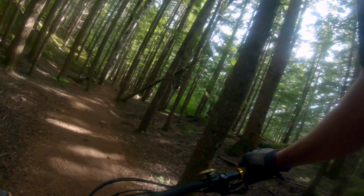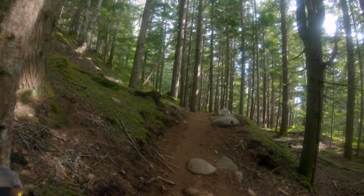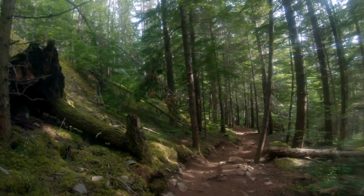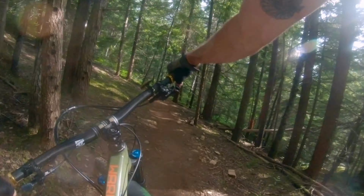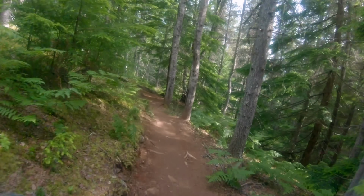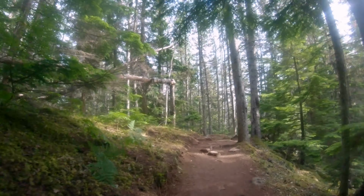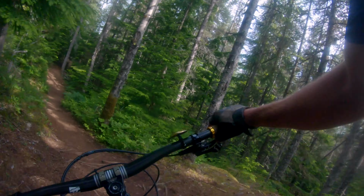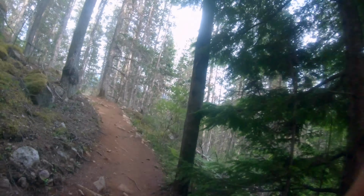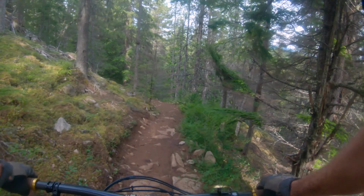Little jump. Nice. This is such a good time. I love how it even gets narrow in a few sections. That makes you question the width of your handlebars. No joke. This dirt is just perfect. It's so hard and reliable. The rocks aren't too slippery when they're wet.